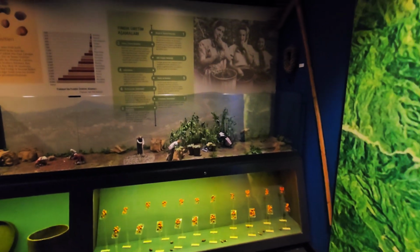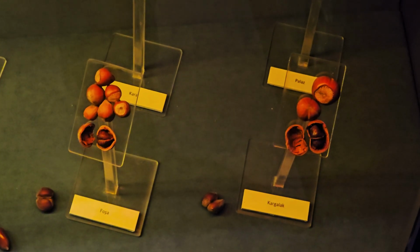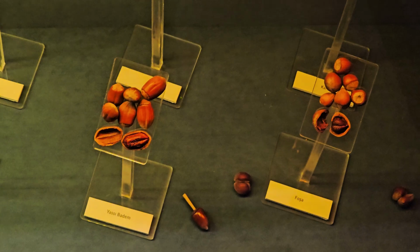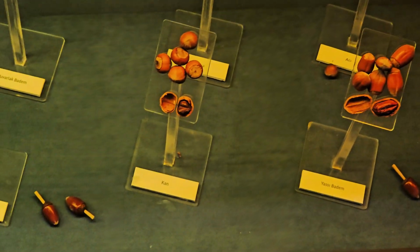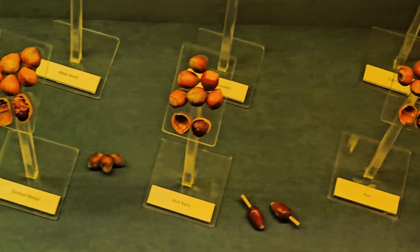This section of the museum is dedicated to the production of hazelnuts. The lower part of the display presents different types of hazelnuts, carefully arranged to show the variety cultivated in the region. Each type is labeled, emphasizing the diversity within this single crop.